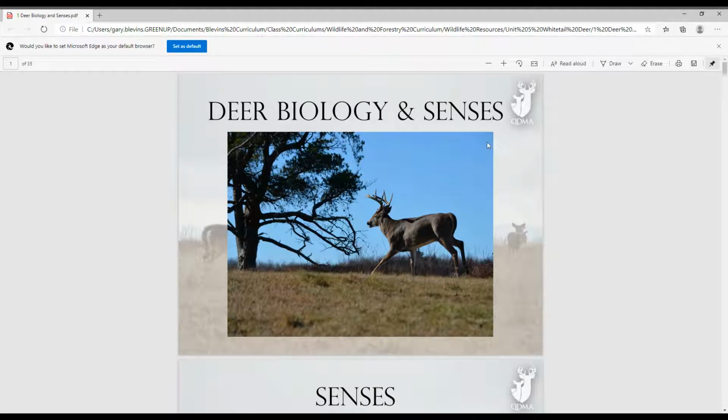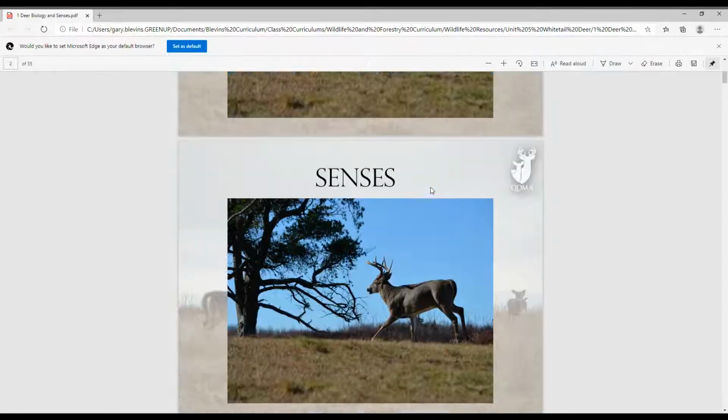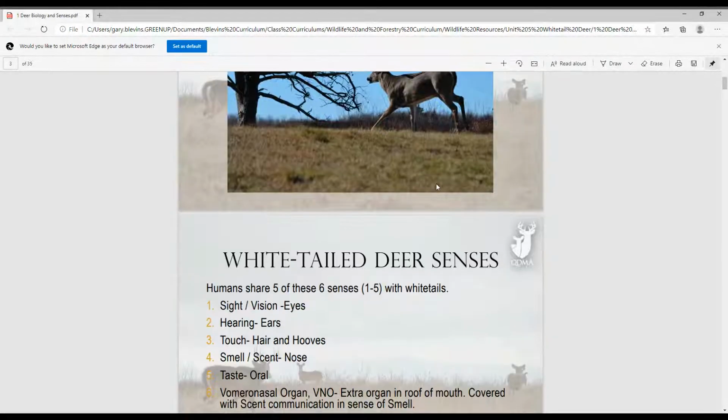All right, guys. Today we're going to talk about deer biology. We'll talk about a lot of different features and things specific to white-tailed deer and other deer species. So we're going to go through the biological characteristics of these animals. First, we'll talk about their senses.